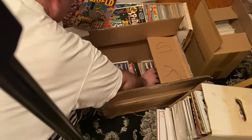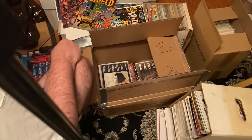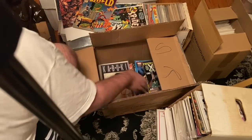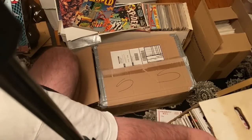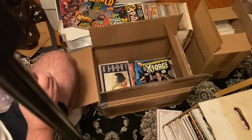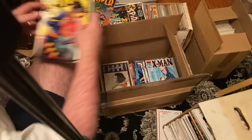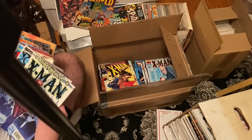Kabuki, there's a lot of Kabuki. Kabuki doesn't really have a lot of value. So I'm wondering if this was picked over because that one X-Force issue is missing, 117, and it's pretty complete other than that. And that would have to be somebody who knew what they were looking for, right? Because that's not an enormous key. So, well, I'm going to put these books back, and there's nothing that I didn't know was there. I don't know what I'm going to do with all these X-Men books, because those are just a lot of nothing exciting.